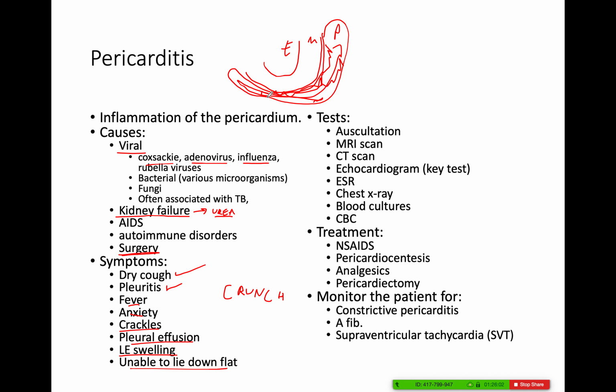I've never heard it myself, but what I imagine is when you take a bag of potato chips and you kind of crunch it together. Now imagine doing that 60 times per minute. Crunch, crunch, crunch. Every time the heart beats, you're getting this little crunching sound. And this is really going to be your classic sign of pericarditis. This is the pericardial crunch that you hear when you auscultate your patient.